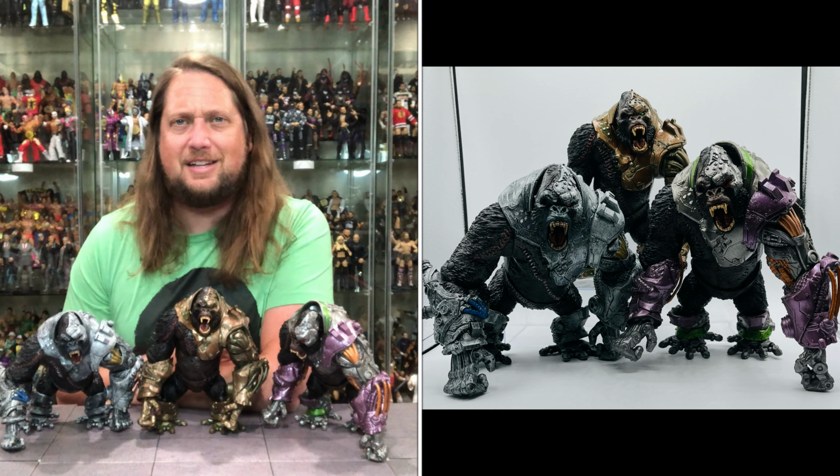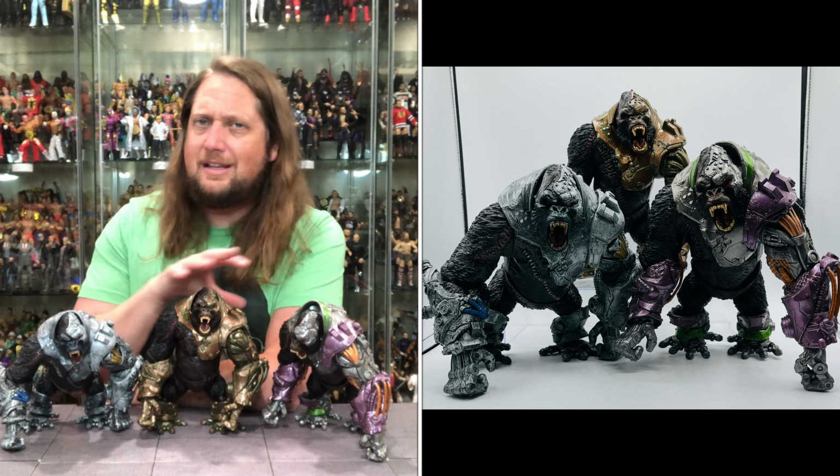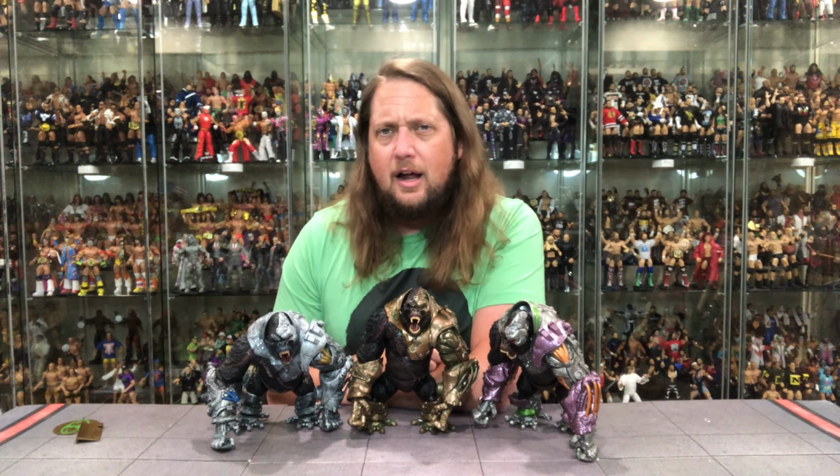But what are your guys' thoughts on this one? Did you pick any of these up? I think a lot of people picked this one up. I think these two might have been a little bit of a stretch, but let me know your thoughts on these three monkeys. Gorillas, sorry, I know. Mark Summers with the quick correction right there. Gorillas, of course. Let me know your thoughts in the comments down below.